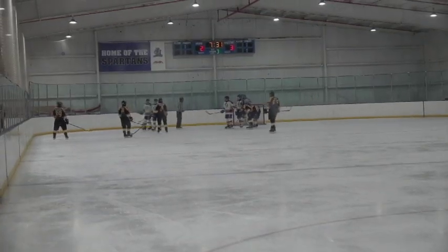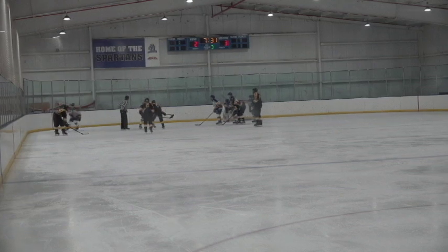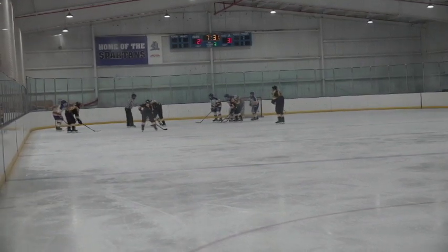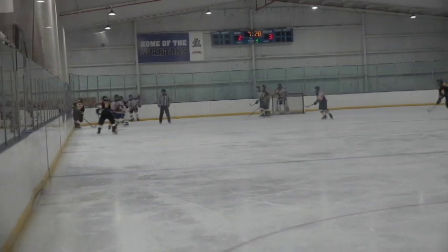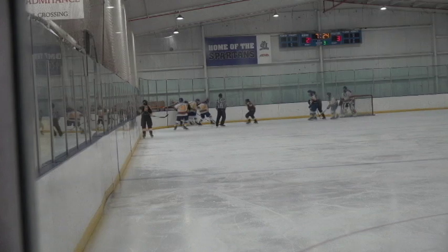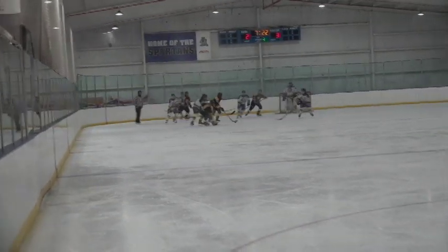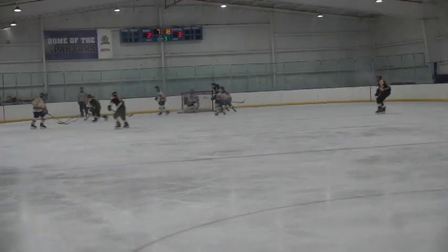Faceoff's going to be circled to the right of Rohrer. Looks like number 4 is going to step in against Glenn, number 86 for the Eagles. Glenn wins it clean. Novosel picks up the puck. Tries to move it up, but that's contested. They battle for it in the near corner. Puck squirts loose. Races on. Waubonsie moves it to the slot. Here's a shot. Missed the net.